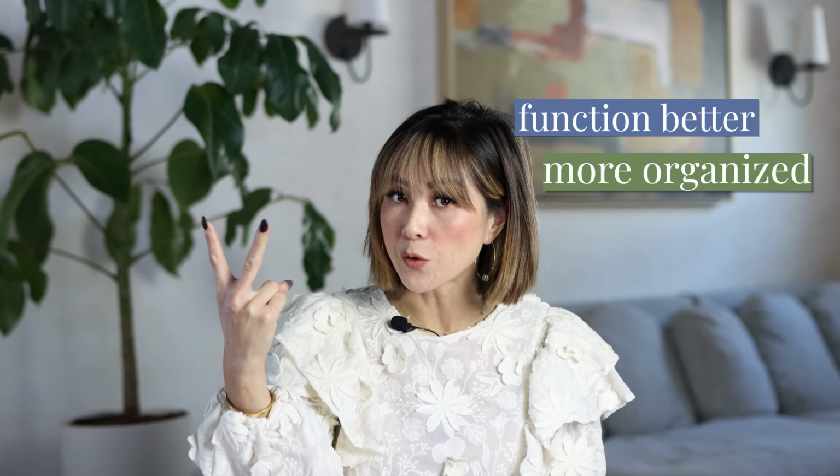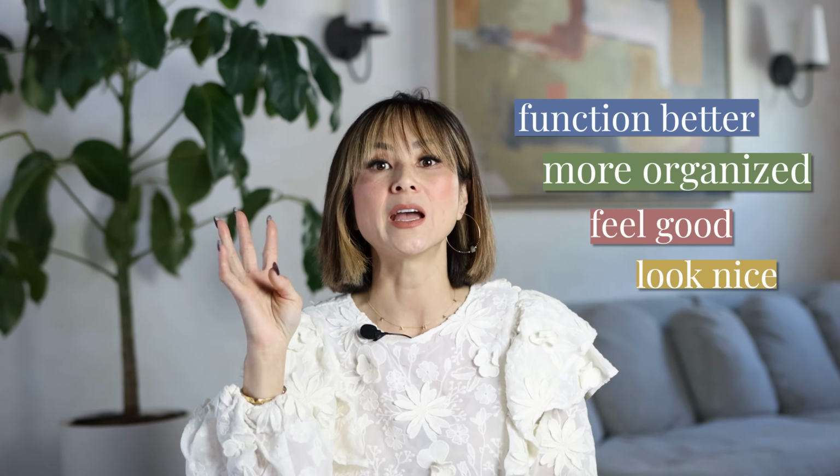Creating a room routine that keeps you organized and clutter-free is one of the best habits that you can adopt in a home. Keep these 4 priorities in mind as you're establishing a room routine for every single space in the home. What will make the space function better, more organized, feel good, and look nice?